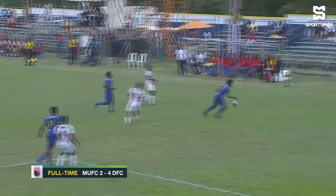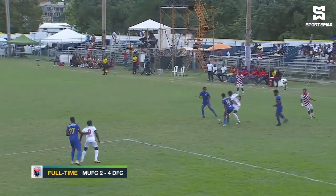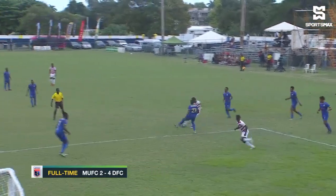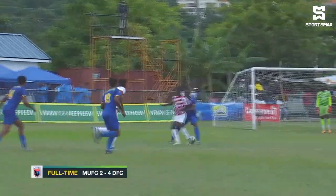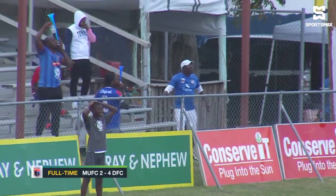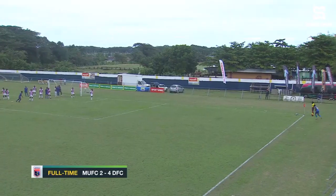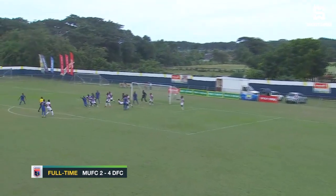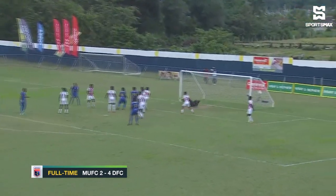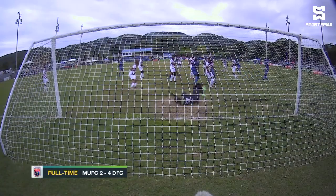Came wide to collect, then the 1-2 play with Marlon Allen, and a beautiful finish into the far corner beyond Peter Harrison, who could do nothing about this. And after 20 minutes, Dunbeholden were a goal up. In the first fixture this season, they did defeat Molynes by 2-1, with 2 of them from Nelson himself. In fact, all 3 goals from Nelson, the Nelson brothers. Jeremy, on that occasion, the only goal.